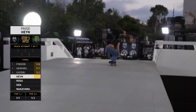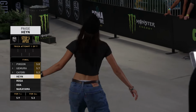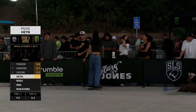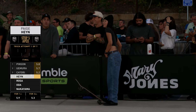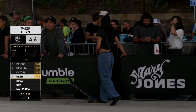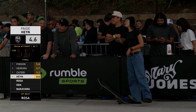Paige Heyn. Backboard, getting a score on the board. This is where I personally love that strategy. Having the seven different tries and only taking the three means you can get the board slide on there, 4.6, and then just keep building. Keep building, you know, sometimes with the score.